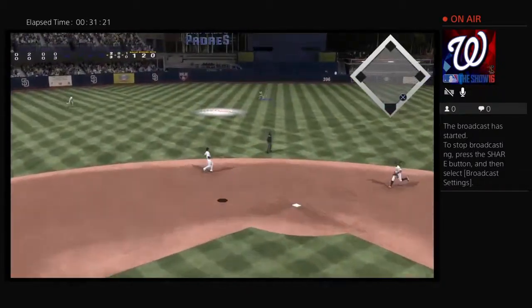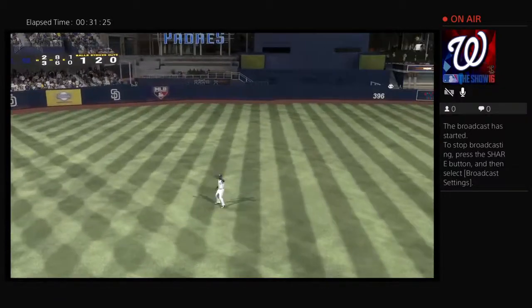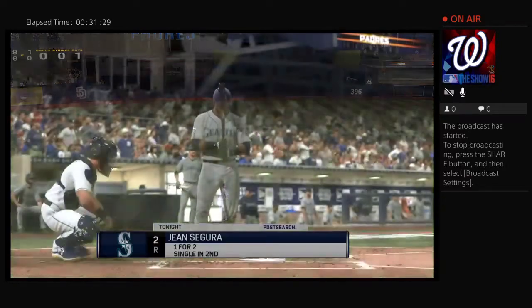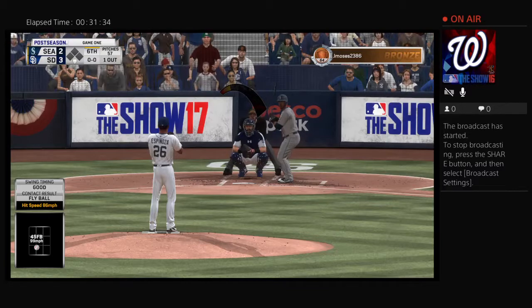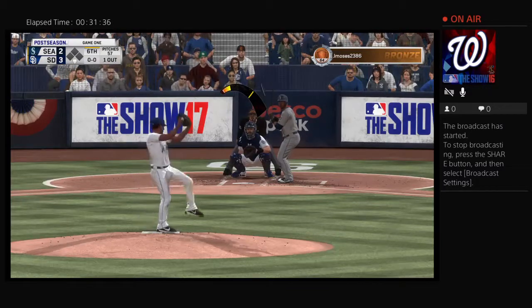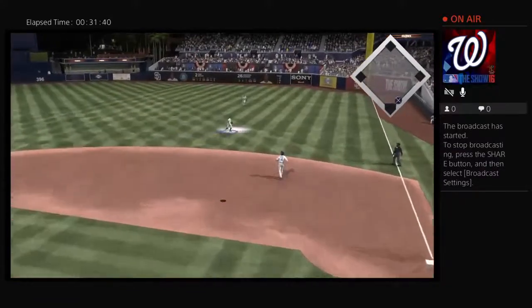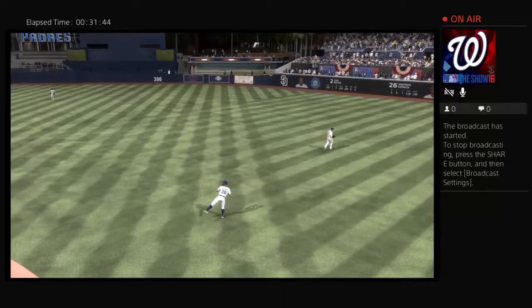High in the air and drifting out to shallow center. Margot comes on now, and he has it 1 down. Stepping in and ready for another shot, Gene Segura. He's 1 for 2 in the ball game. That's popped up now towards short right field. Solarte backs up and takes care of it. 2 away.